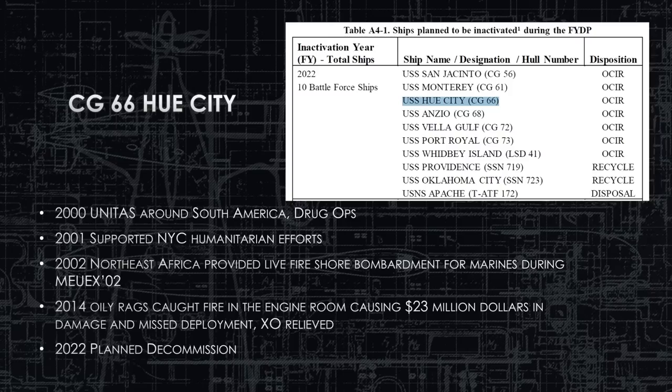Yeah, they're doing drug ops, but they're also visiting a lot of ports in South America now. In 2001, they support New York City with humanitarian efforts after the terrorist attacks. In 2002, Northeast Africa provided live fire shore bombardment for Marines during the MUEX. That's the Marine Expeditionary Unit Exercise 2002. We do those off the coast of Puerto Rico as well, but this one was North Africa.